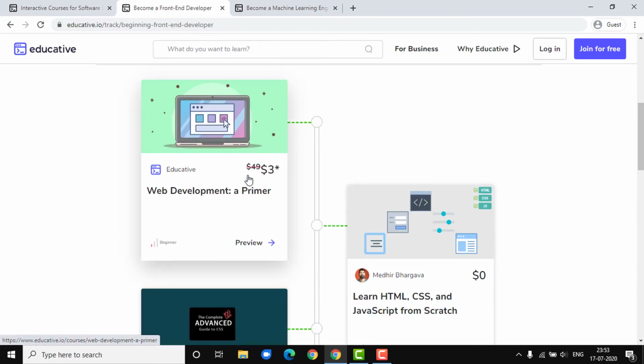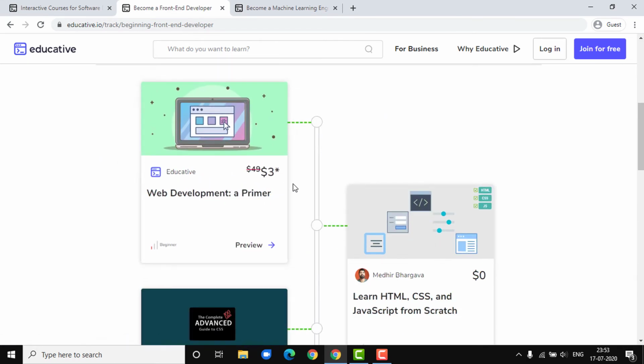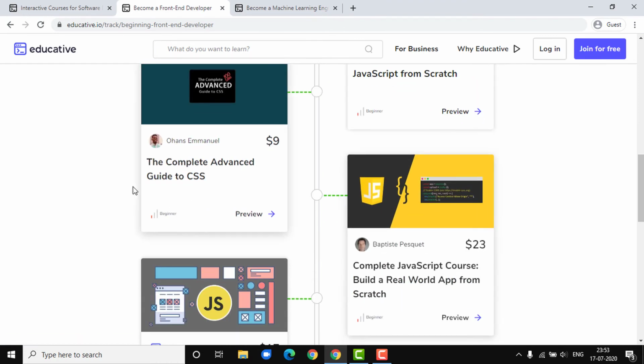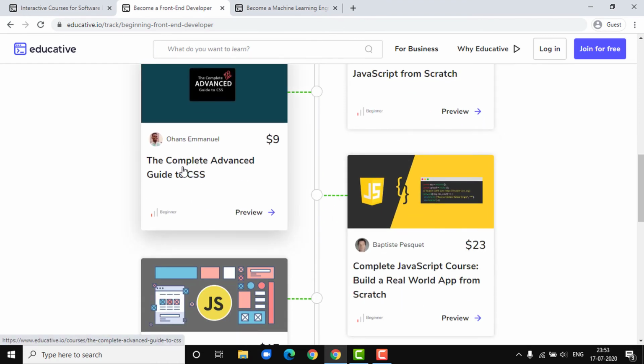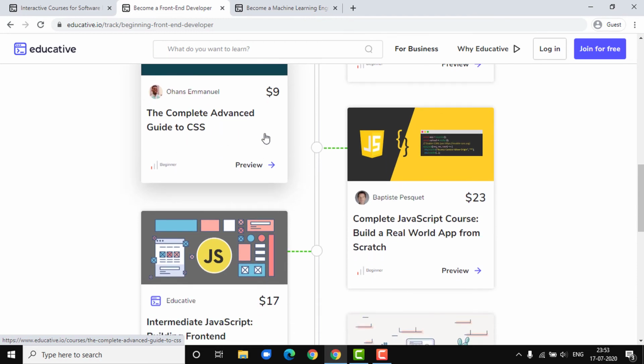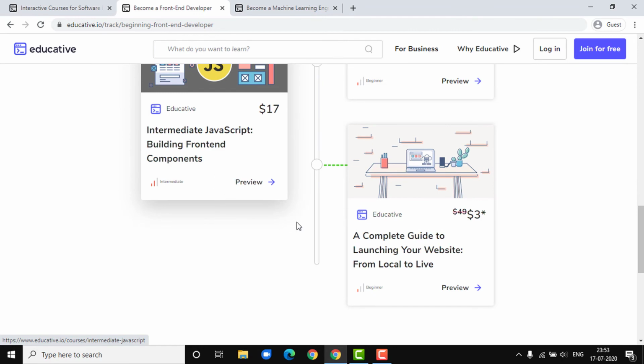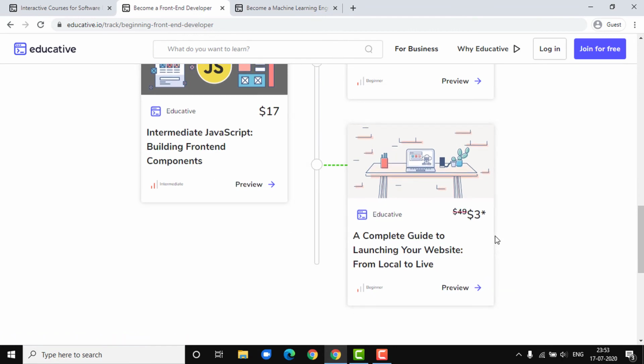Inside this you can find a $49 worth course, currently at $3. That is web development, then HTML, CSS, JavaScript. This is available for $0 for the time being, this individual course. Then this is advanced CSS, the complete advanced CSS, then the JavaScript course, then intermediate JavaScript, and then the complete guide to launching your website.